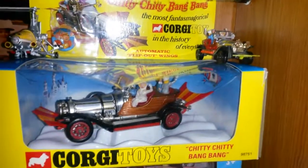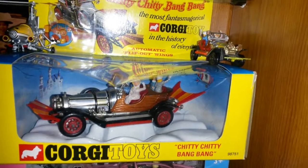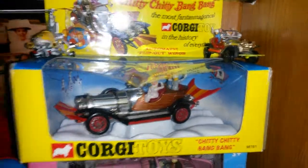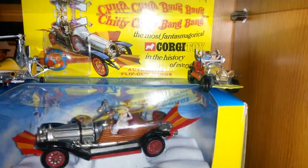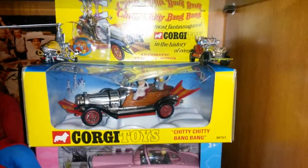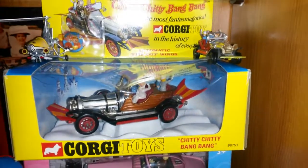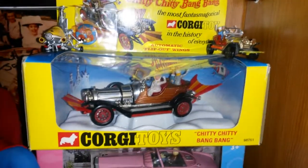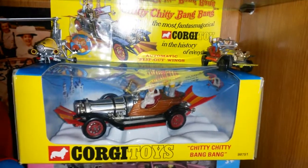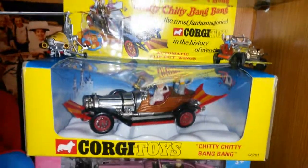This one's from 1991, so it's going on quite a few years now. So it's getting vintage in its own right. But it's a reproduction of the one from 1968, I believe, or 69. Anyone who knows me who's watched my videos knows how I feel about Chitty Chitty Bang Bang. So yeah, it's a really nice example.